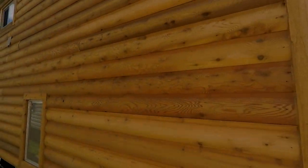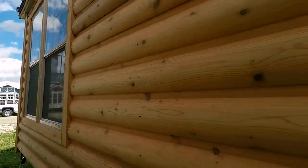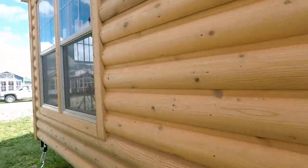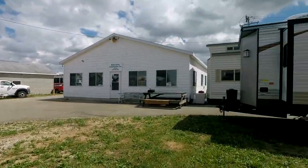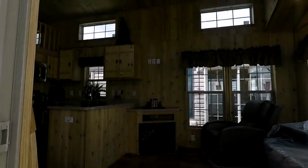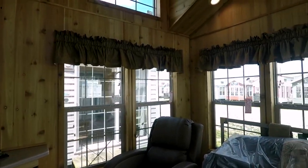Log cabin camping. You've got a 20-gallon electric hot water heater. You've got storage under the stairs leading to the loft. There's an outside water spigot right here. Good view out. So we'll go on in and take a quick look. I took a bunch of pictures. I've got this unit plugged in. I'll tell you about a few things it's got with it. This is what I call the modern version of this trailer, because it actually has modern furniture in it.